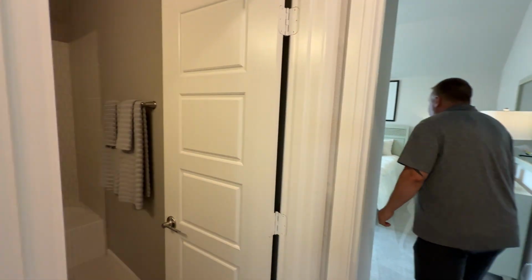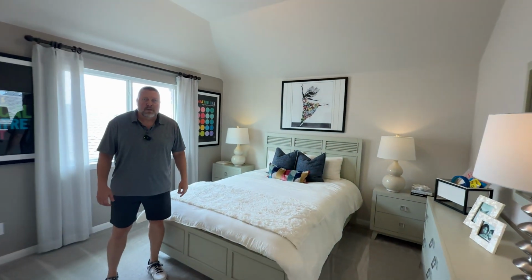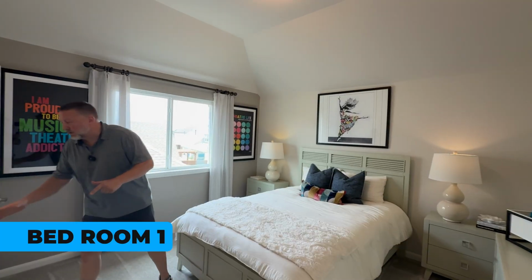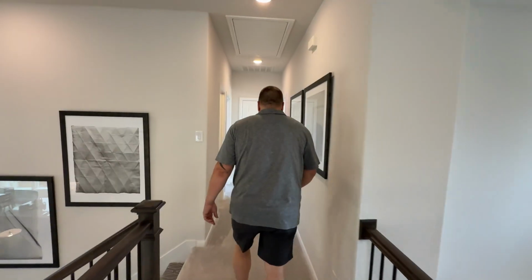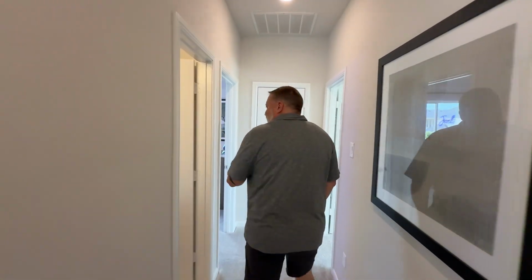Bathroom right here. Bedroom with its own walk-in closet right here. And there's a couple more bedrooms we have up here. Let's check it out. I like this carpet. I kind of feel like I could fall down and I wouldn't get hurt.